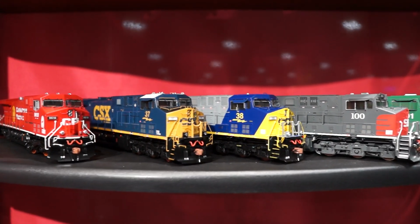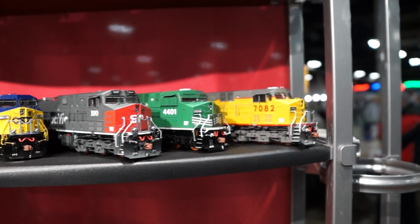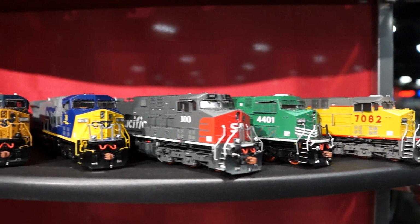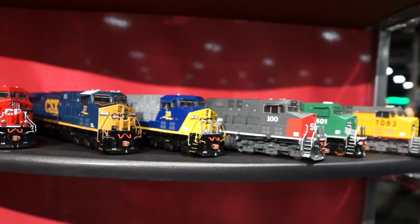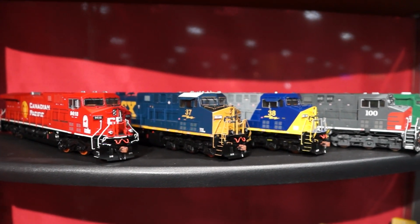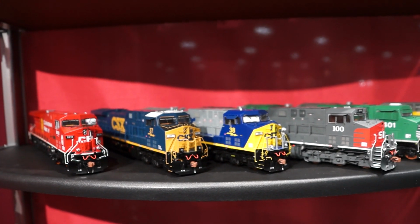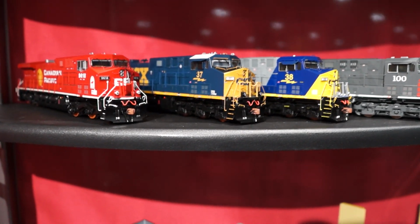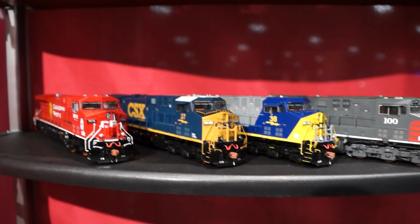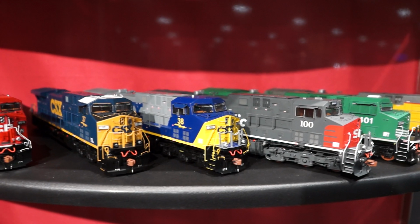Alright, so here's some of the new announcements from Scale Trains as well. This is the GE AC44CWs. These are like the Dash 9s, except these are the AC traction motor. Very similar, well, if you're not paying attention, similar in overall shape, but they have different variations in design. I pre-ordered some of these already from Athearn, and I didn't know Scale Trains was making it, so I think I'm going to get these versions instead.